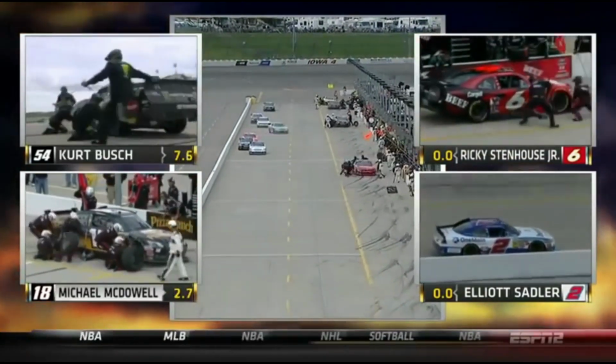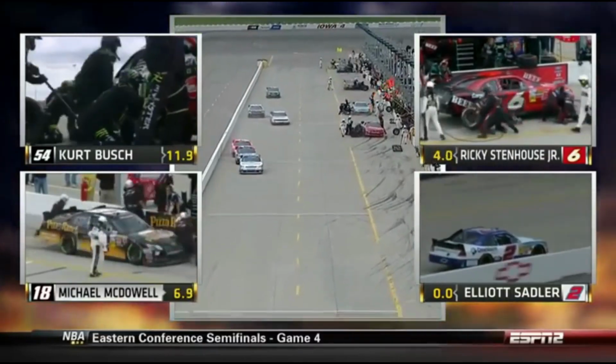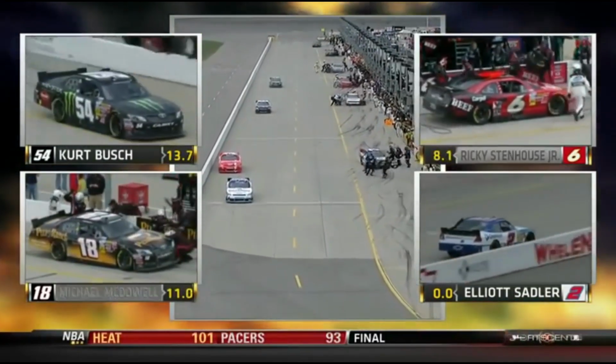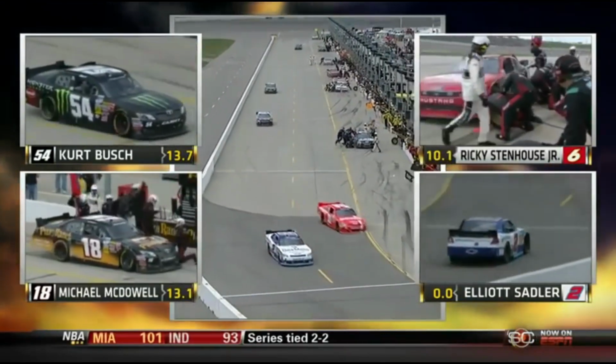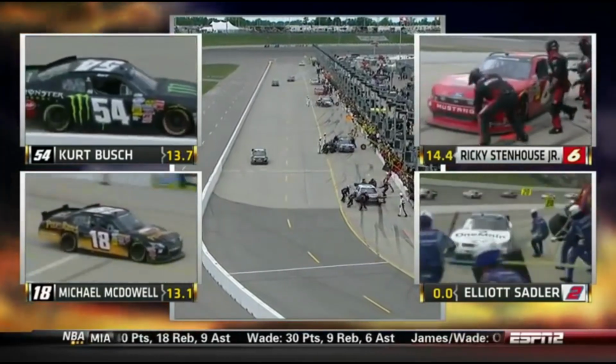You see Michael McDowell in the 18 car, bottom left of your screen. He said, guys, we've got to get this car right for the final run, which means tightening it up. He believes he may have ported the tires. Ricky Stenhouse saying the car's loose in, loose off. They'll make a wedge adjustment, 4 tires, and a load of Sunoco race fuel on the 6.